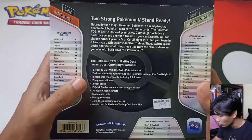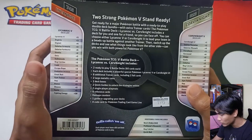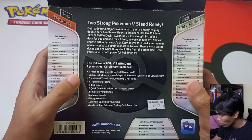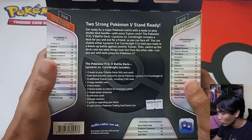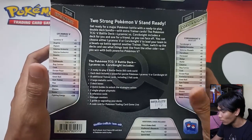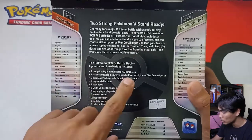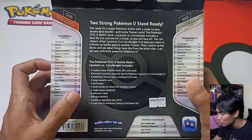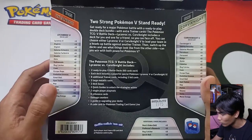Let's see the other inclusions of this product. We have here the two V battle decks ready to play, 60 cards. So these are all 60 cards and ready to play. Each deck includes a powerful special Pokemon, Lycanroc V and Corviknight V. We have here the 8 additional trainer cards. So this is the difference between getting the separate decks or products of Lycanroc and Corviknight. It has 8 additional trainer cards, including 2 foil cards. So you will get 6 normal trainer cards and 2 foil cards, which I think are exclusive to the V battle decks.